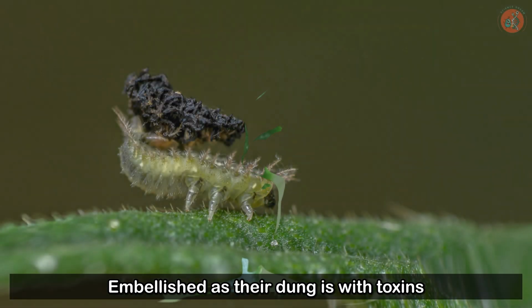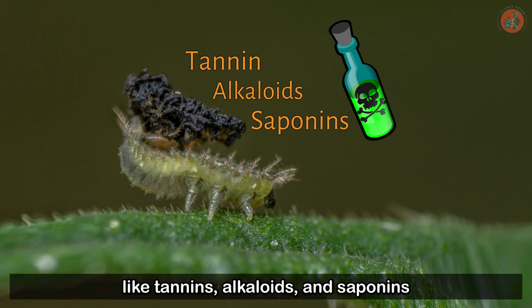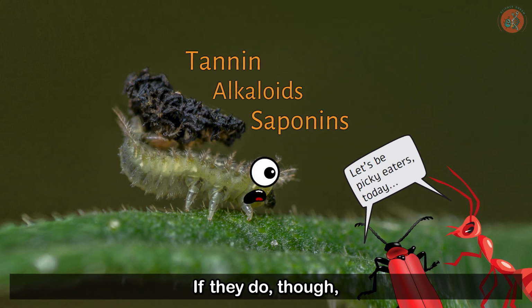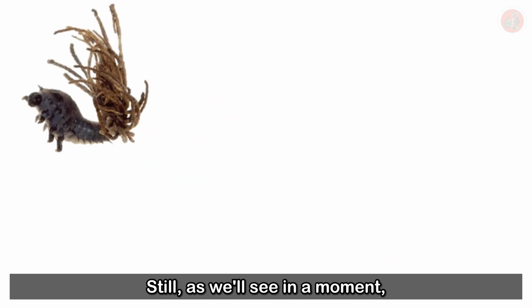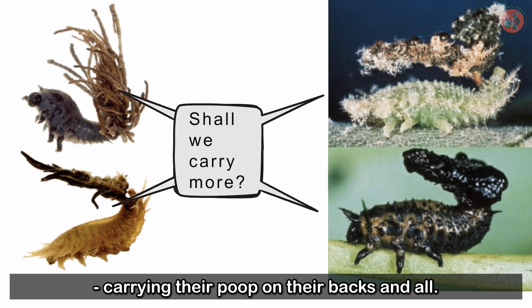These guys have the advantage of being able to move their poop around, unlike the tortoiseshell beetles we talked about earlier. Embellished as their dung is with toxins like tannins, alkaloids, and saponins from the plants they eat, ants and other predator beetles rarely come near these caterpillars. If they do though, the caterpillar brandishes its dung shield to ward off predators.